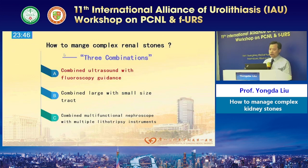So how to manage the complex renal stone? I suggest three combinations. The first, we should combine the ultrasound and X-ray guidance. And the second, we will combine the large track and the small track. And the third, we will combine the multifunctional ureteroscope and multiple lithotripsy instruments.